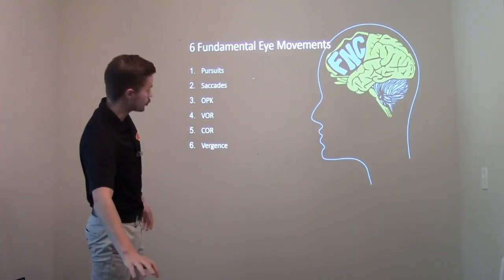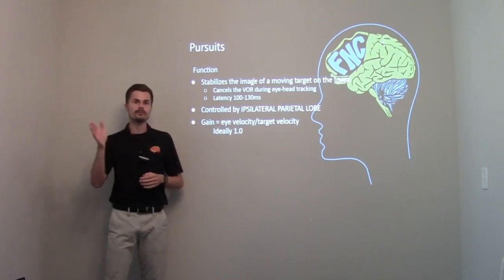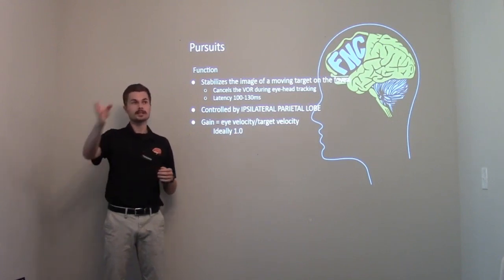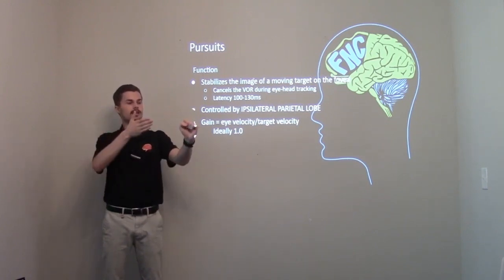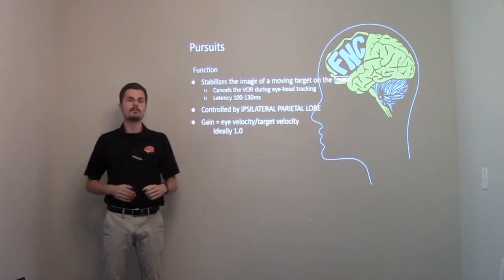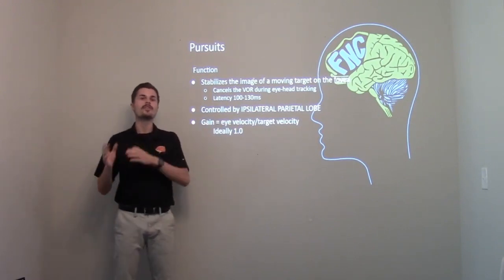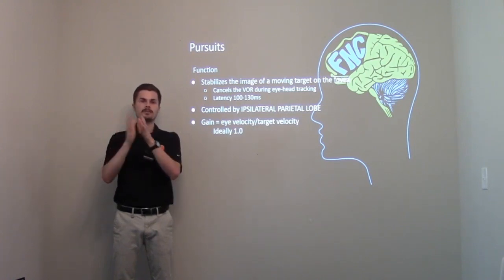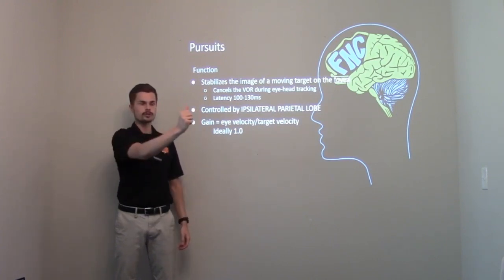So let's start talking about pursuits. So pursuits are there to stabilize the image of a moving target on your fovea. So let's say I'm trying to track an object that's moving in my visual field, such as a bird flying in the sky. My eyes are going to be following that target smoothly, and it tries to stay on the target, and the fovea is able to fixate on it. So it's basically just a series of gaze fixations on a target. And the thing is, you cannot pursue it volitionally without a target. So if I would try to pursue it right now from right to left without a target, I couldn't do that. I would just have the series of jumpy movements called saccades. Okay, so I have to have a target in order for me to have the smooth pursued eye movement.